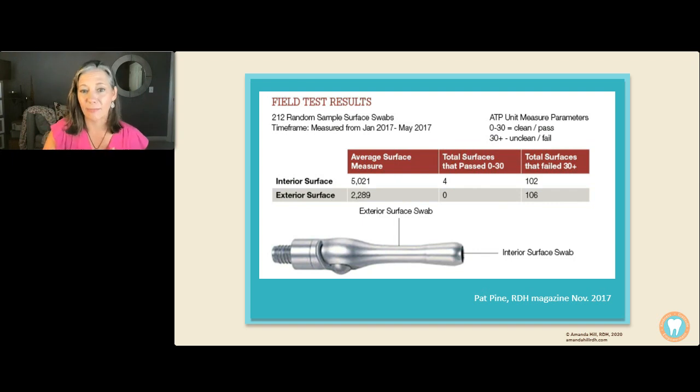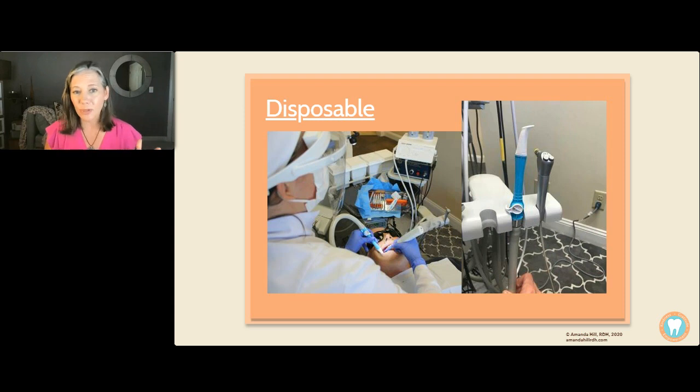And who the heck has time for that? I don't know about you, but I do not have time for that. I have switched over to disposables now. I know, the poor planet. I'm really sorry, planet. But we are now using the disposable HVE and slow speed suction with the idea that I don't have time to take these things apart and reprocess them. And so it really is helping keep our patients safe.